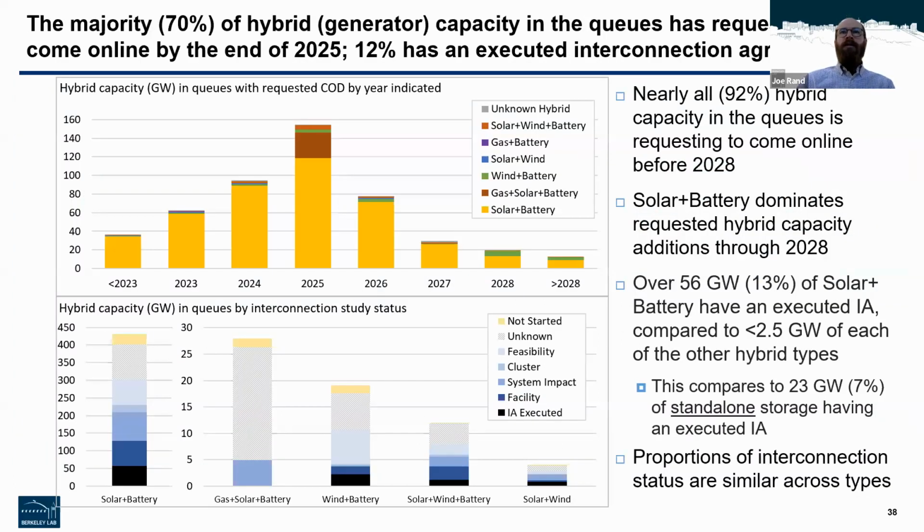Now, the queue data also give us some indication of when these proposed projects might actually come online, if they were to do so, although I should note that the vast majority of projects in the queue ultimately withdraw. Just as an example, we saw about 70% of the hybrid capacity in the queues has proposed to come online by the end of 2025.